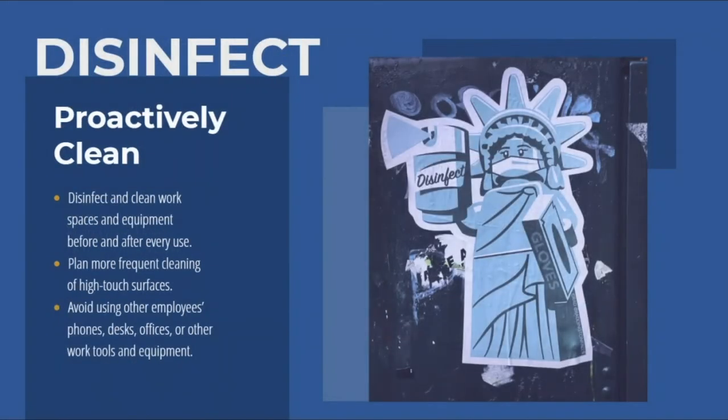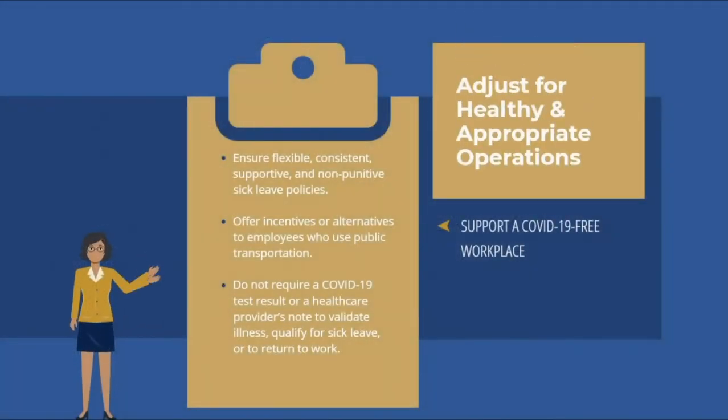Disinfect and clean workspaces and equipment before and after use. Plan more frequent cleanings of high-touch surfaces, and avoid using other employees' phones, desks, offices, or other work tools and equipment when possible. Employers should examine operational processes and policies for adjustments that can be made to support a COVID-19-free workplace. While there are many other opportunities, businesses can maintain healthy operations by implementing the following.